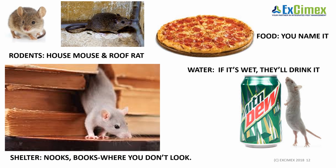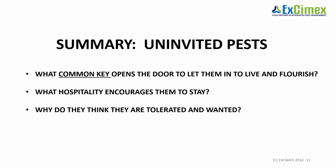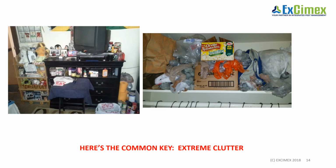Only trained pest management specialists can effectively and legally manage these pests. We've covered a lot of information, so let's look at those things that we do and should not do that attract and encourage household pests to stay. Here's the common key, the one element that attracts, protects, feeds, and sustains household pests. It's called clutter. If you have it, they will find it, and you will regret it.